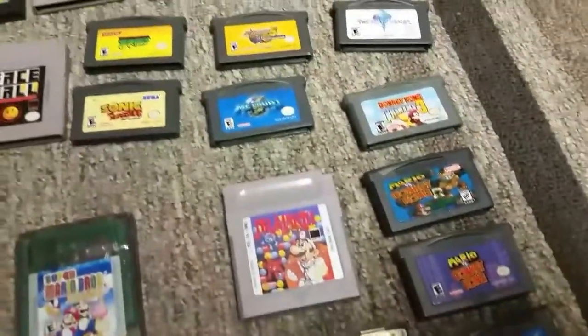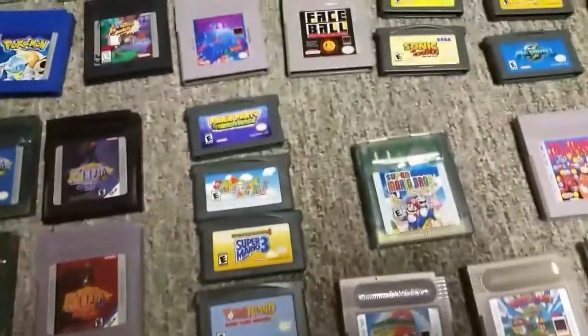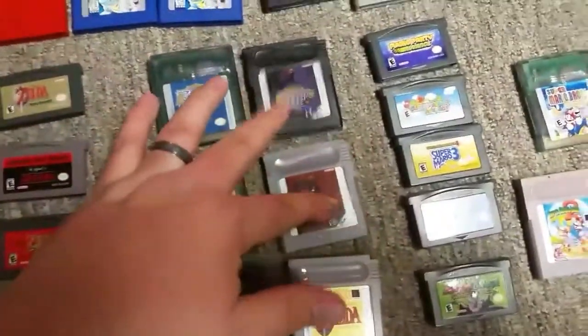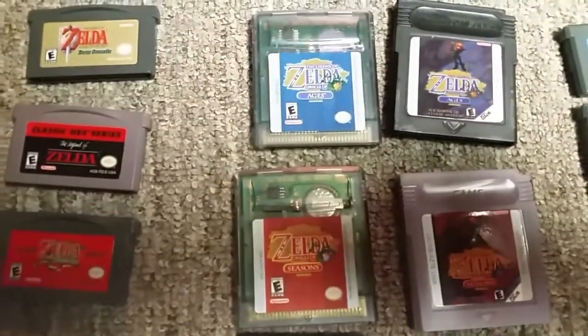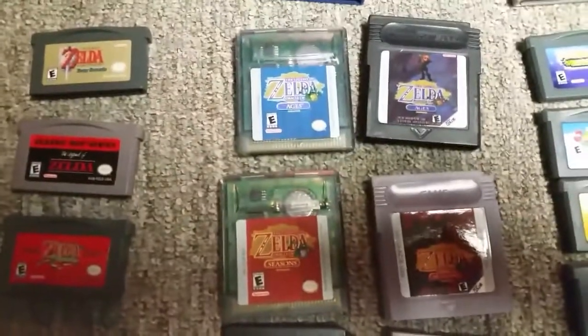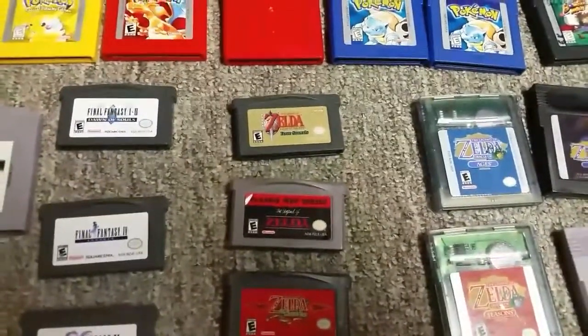Metroid Fusion. It's a really good game. Wario Land 3 is awesome. My Mario collection. My Zelda collection. And these 2 cards, I know that they're fakes. These are the real cards. These are the fakes. But they play just like those games. I wasn't duped, I bought them on purpose. Zelda Four Swords, A Link to the Past. I need to get Zelda 2.